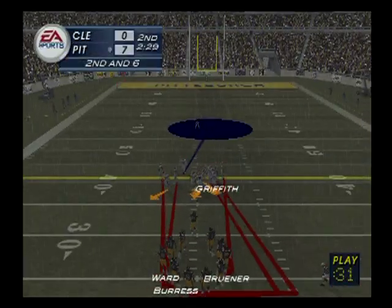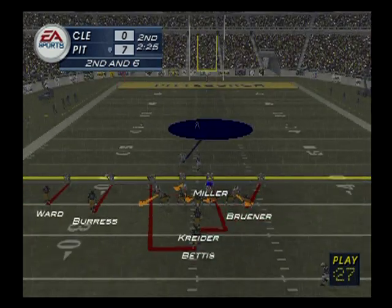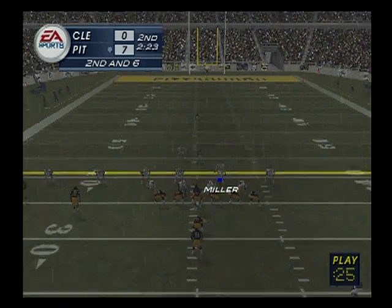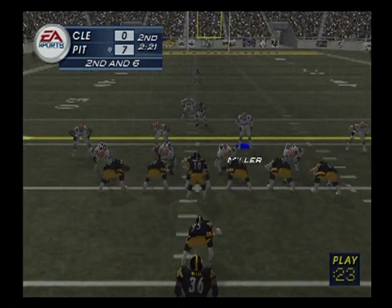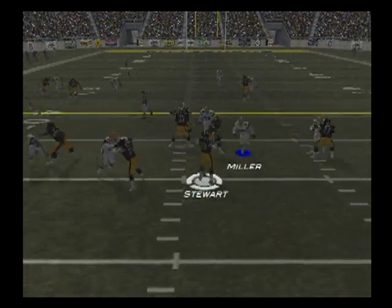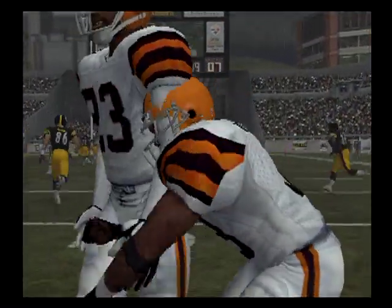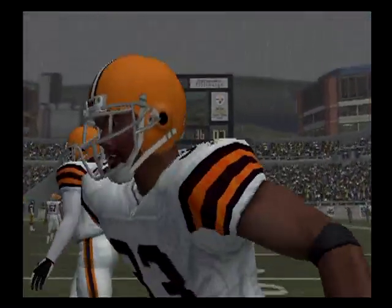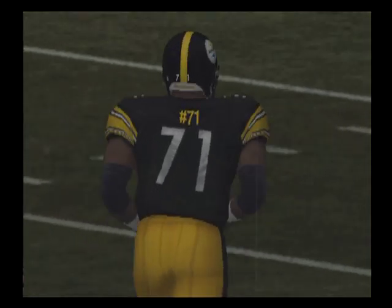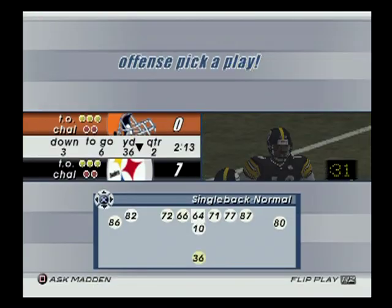It's 2nd down and 6 to go. Bettis in the backfield. Back to pass. Gets rid of it. Ward just couldn't find a way to come up with that one. That pass attempt was knocked away. I'm not surprised. That was a tough pass. They need 6.